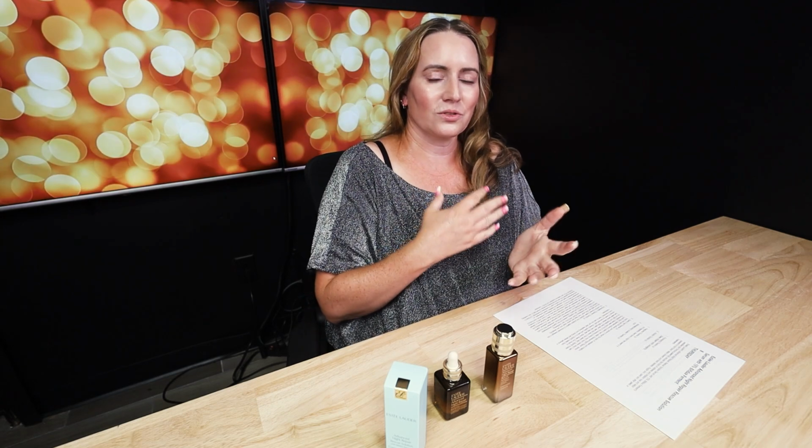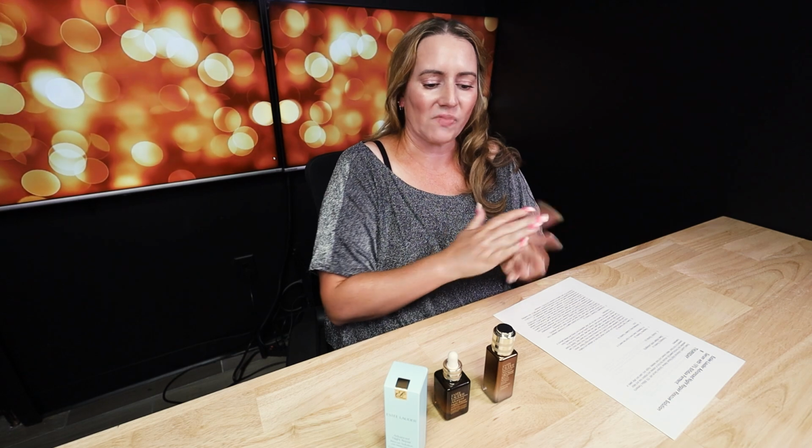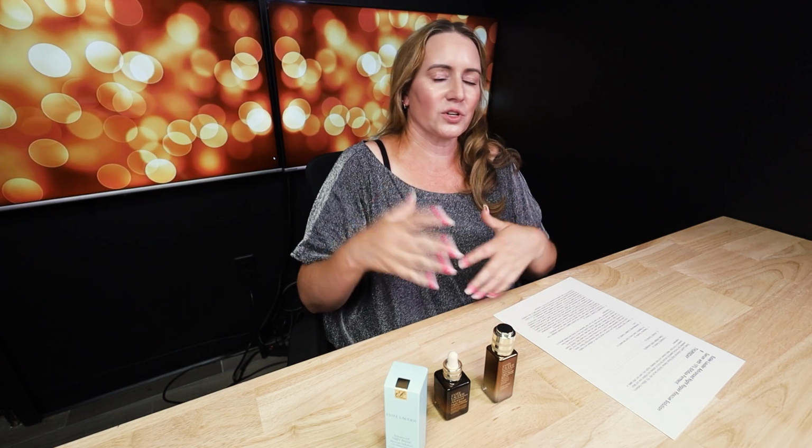And they also recommend if you want to use it at night, you can use this and then follow up with this, of course, because it's another product from their line. So it's very nice. The texture makes it very ideal to layer underneath other things. So what I do is cleanse, tone, and then this one will be applied. And then I'll apply other serums, moisturizers, sunscreen, makeup, whatever.